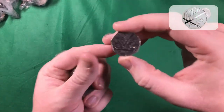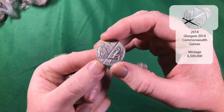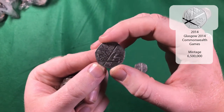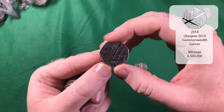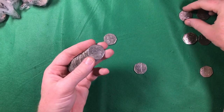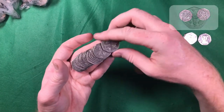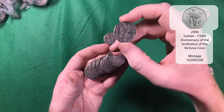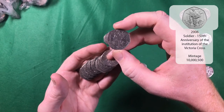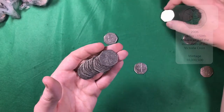And there we go, there's our next one. That is the Commonwealth Games. Nice one to find. We haven't been seeing that one too often, well, not recently anyway. So yeah, nice find. And straight on to the next one. Victoria Cross, Heroic Axe. Another one that was featured in the 50 Years of 50p set. Really nice, though another common one.